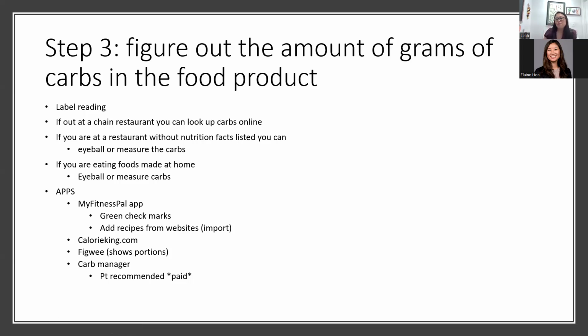And then step 3, this is the part that the first 2 steps really build into, but we want to figure out the amount of grams of carbohydrates in that food product. And so there are a lot of different ways we can go about doing this. We can read labels. Oftentimes foods don't have a label. Maybe we're cooking at home. Maybe we're grabbing an apple for a snack, something like that. Those don't have nutrition fact labels. So it doesn't apply to everything.